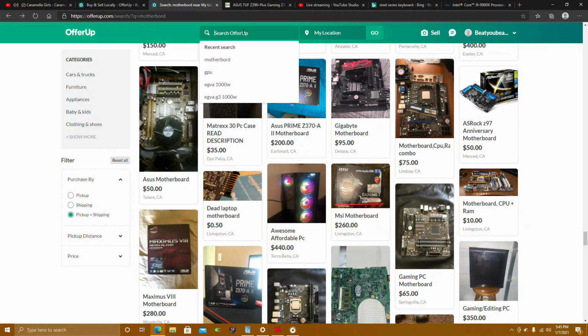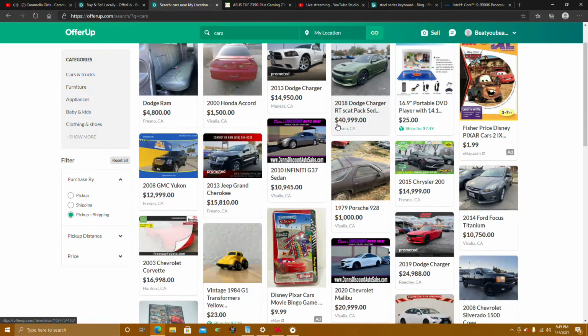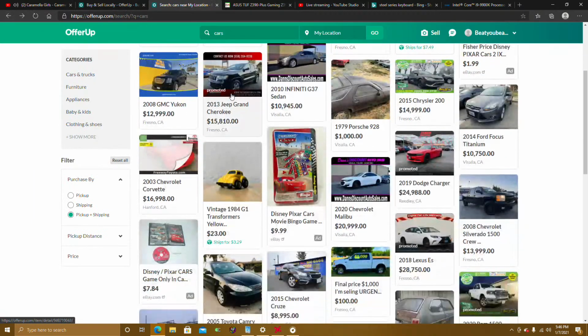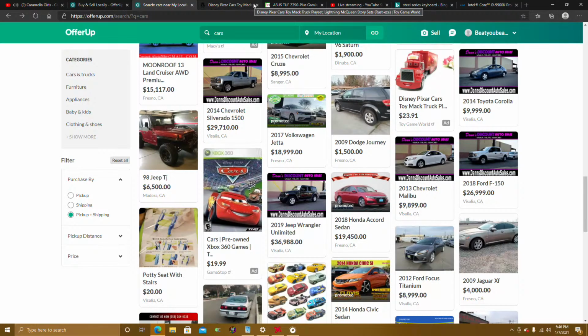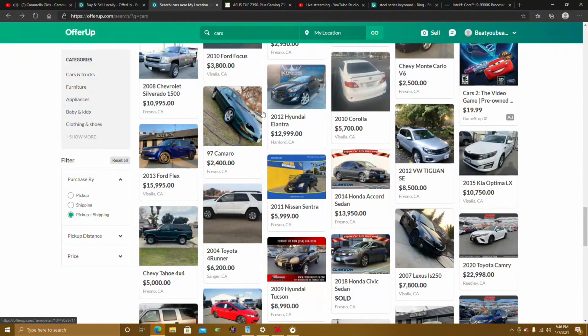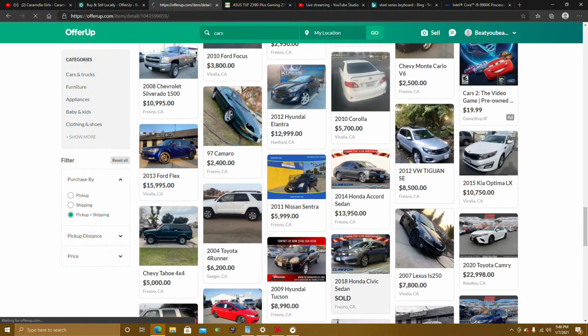Now, how about I search some weird stuff? So, like, cars. It's a Dodge Charger R/T Scat Pack sedan. Oh my gosh, I thought it was something else. That's creepy. Anybody want a fast car for $2,400? How much is this car sold for?